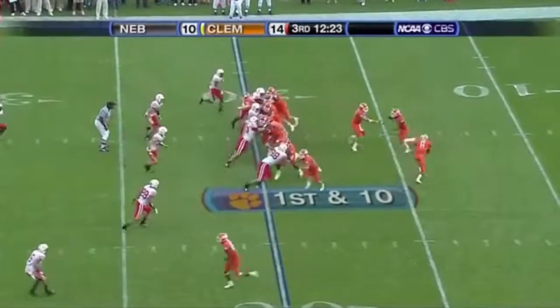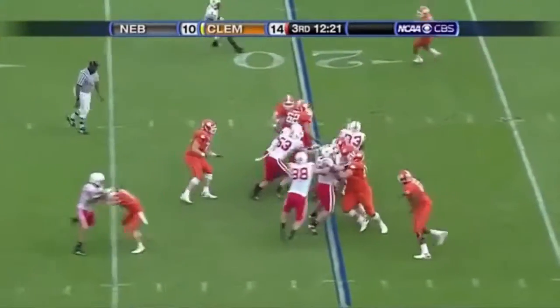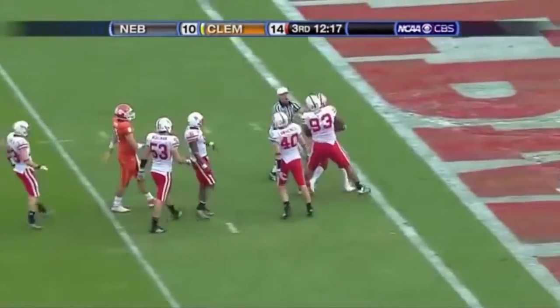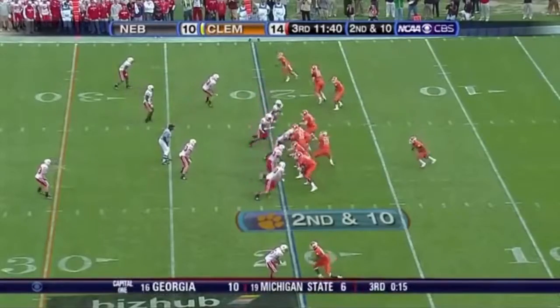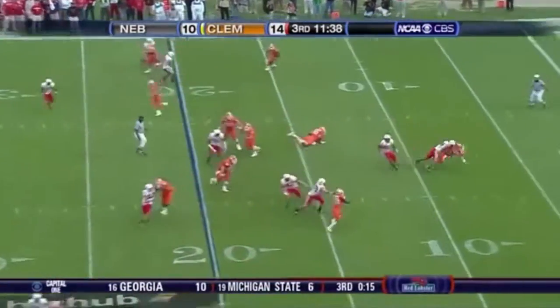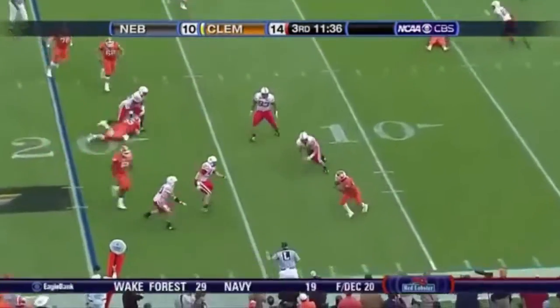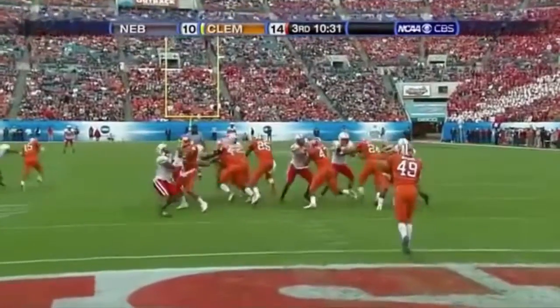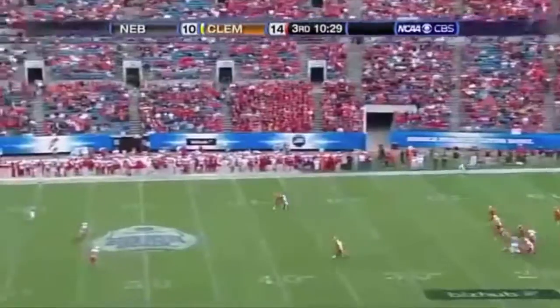Up by 4. They keep it on the ground to Spiller, driven back, and now you see that emotion carrying over. That's what offense can do for a team. It can energize a team. This defense is coming hard right now. Harper able to unload under pressure. Stop and go as Spiller's back, despite his so-called retirement.